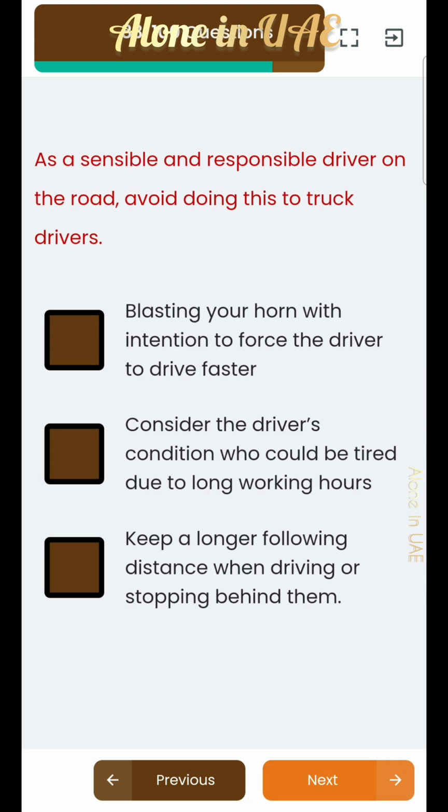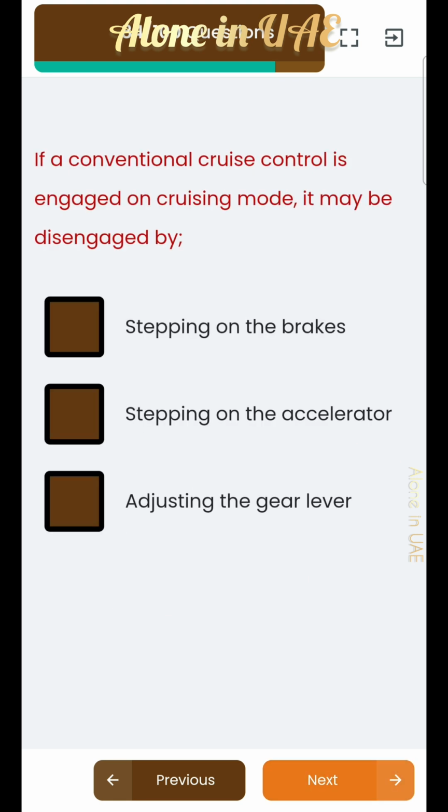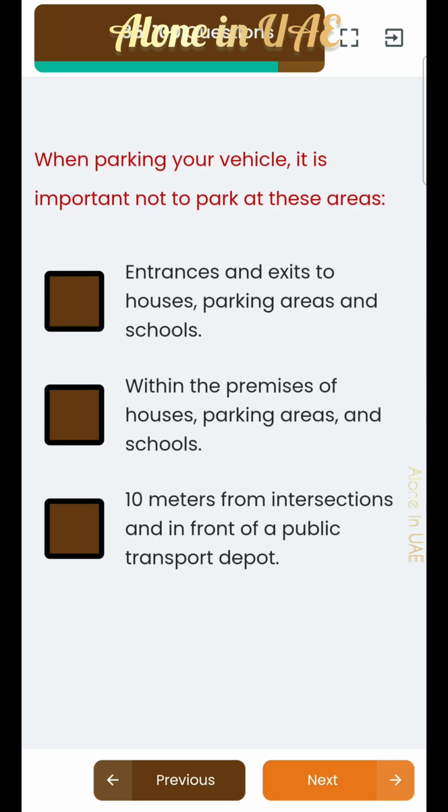As a sensible and responsible driver on the road, avoid doing this to truck drivers. Blasting your horn with intention to force the driver to drive faster. If a conventional cruise control is engaged on cruising mode, it may be disengaged by stepping on the brakes. When parking your vehicle, it is important not to park at these areas: entrances and exits to houses, parking areas and schools.